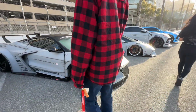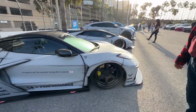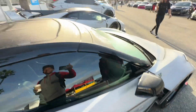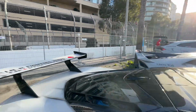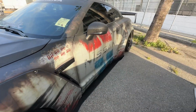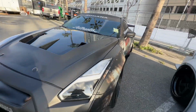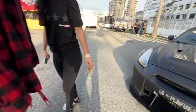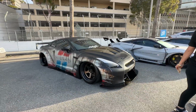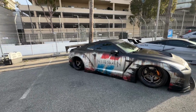TSI, like a fighter jet. I like that. No step. Dude, I like the nostalgic look on the side. Cool. Old version of a Nissan car.